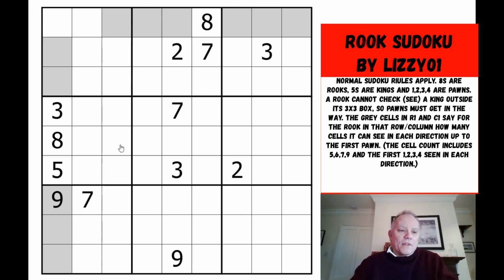So this 8 can see this 5. They're in the same box. But that 8 couldn't see a 5 over here without a 1, 2, 3, 4 having got in the way, a pawn blocking it. Now, also, we have these grey cells in row 1 and column 1. For each row and column, they act as clues to tell you that the rook in that row or column, so for this cell it's looking at column 9, has this many cells, whatever the grey number is, that it can see.